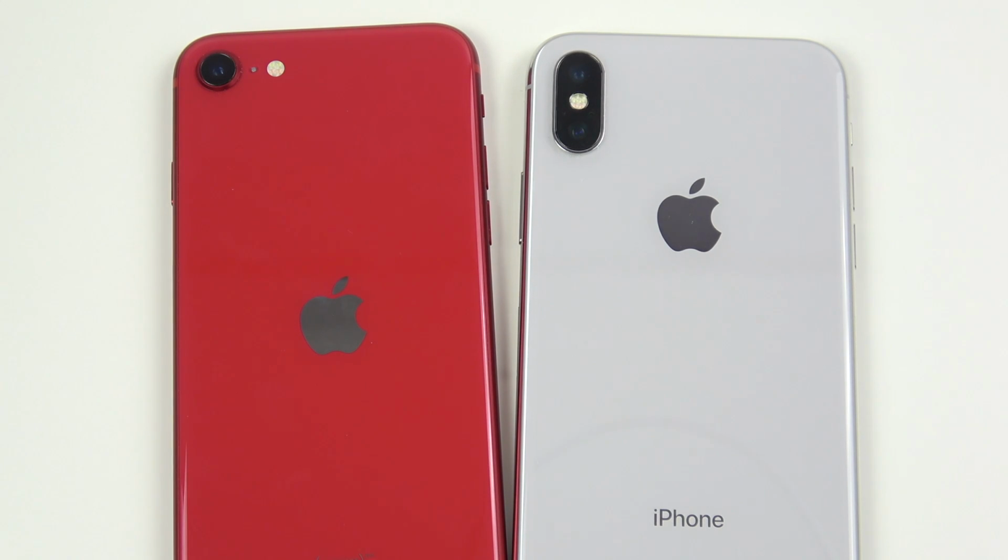iPhone SE 2020 versus iPhone 10 speed test coming up. Let's go.